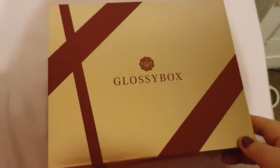What else can I show you? Oh, I can do my little Glossybox unboxing for you, so you can see what was in the December kit, which was all like glittery stuff. If you don't know what the Glossybox is, it's a subscription box in the UK, and you get like 5 products. It's about £13, and it's got some nice things. I'm going to show you the December box. This is the December box.